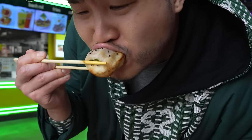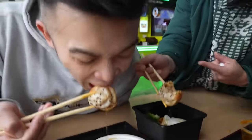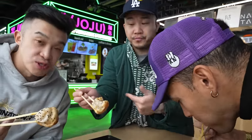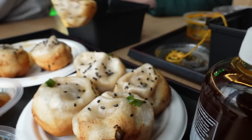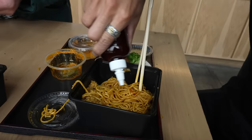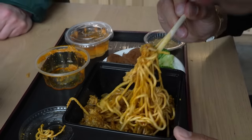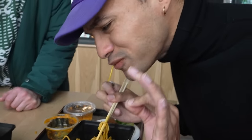Wait. Juicy. Oh, they're juicy. Here. Oh, a lot of soup is dripping out. We're gonna put this on there. Put it on the crab. Put it on there. Mm.